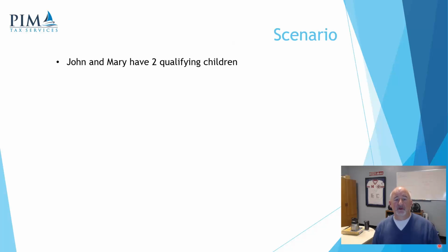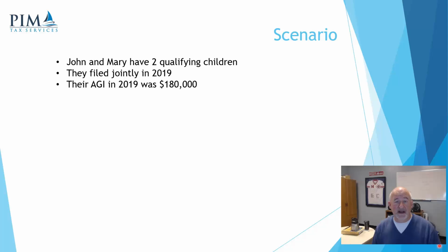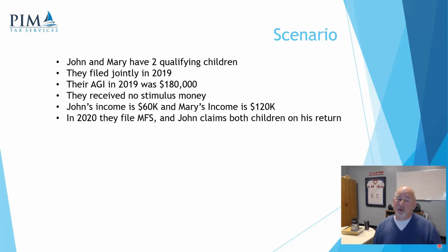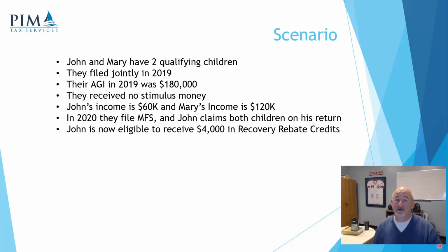You have John and Mary with 2 qualifying children, and they filed jointly in 2019, and their adjusted gross income was $180,000. So they received no stimulus money. They were above the phase-out. They couldn't qualify to receive it. Of that $180,000, John's income is $60,000, and Mary's income is $120,000. In 2020, if they filed separately, John could claim both the children on his return, and he now qualifies for recovery rebate credits. In fact, he's now eligible to receive $4,000 in recovery rebate credits because he would get $1,200 plus $500 and $500 for round 1, and $1,800 for round 2, and that comes to $4,000.